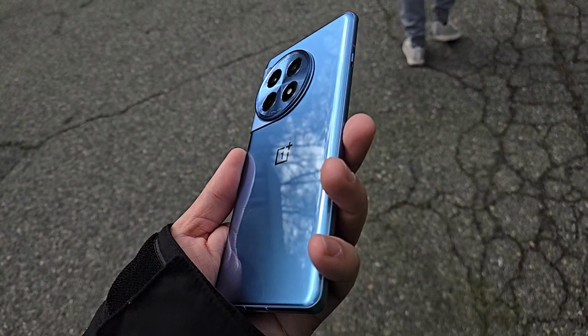Next category is screen, and this phone has a stunning screen. To get this from Samsung, you would need to pay $1,300 compared to $500 on the 12R. It has 4,500 nits peak brightness, which is higher than 2,600 on the S24 series.